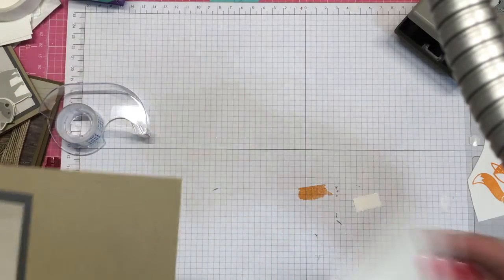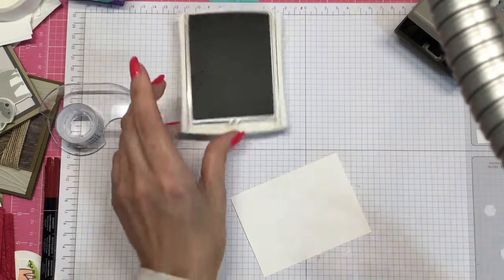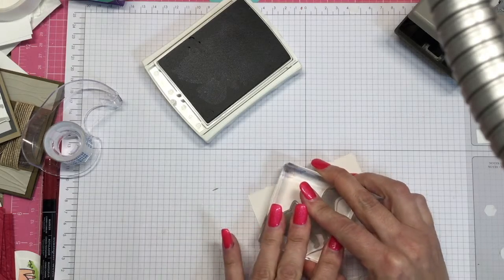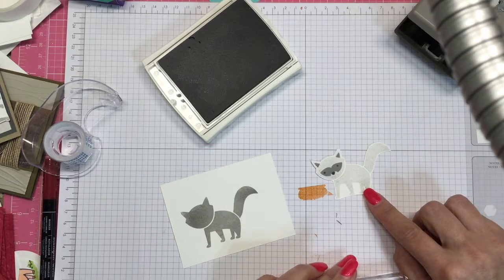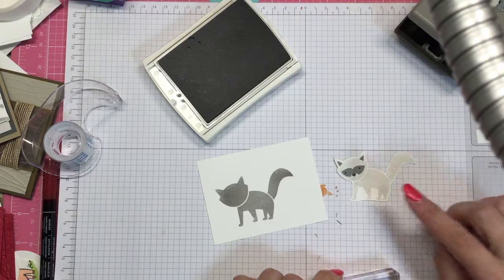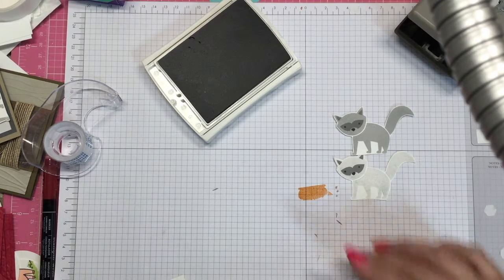So this little guy now. So this little guy here, I have stamped, so if you want him, you can stamp him solid, and he's like that. And if you stamp him one more time, he'll be this light. See, this is the solid stamp, and then stamp him one more time for a second generation, and he'll be this light. Okay? So here he is, 1 generation, there he is, 2 generations. And that is using the smoky gray.